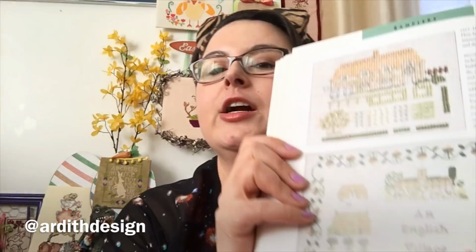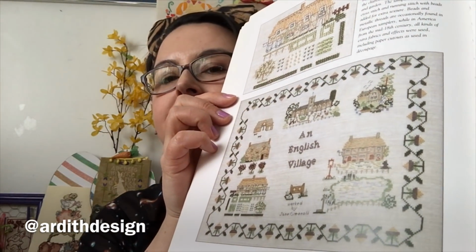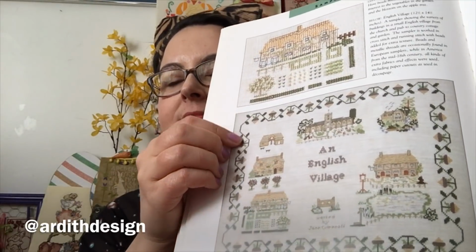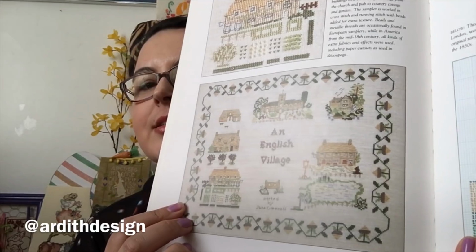But there's still a wealth of information in these older books. Here they show a couple of the samplers and then the corresponding charts with the borders and the houses. It doesn't hurt to look, and if you're going to a book sale where they have, you know, three for a dollar, or where you can potentially pay less than a dollar for a book for a couple patterns, I mean, it could be worth it.